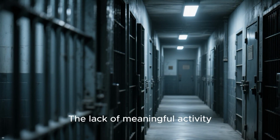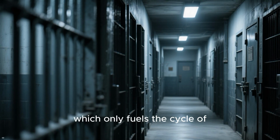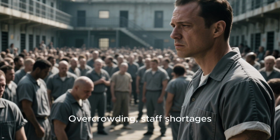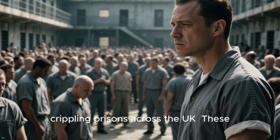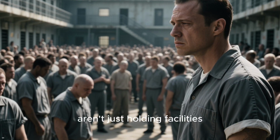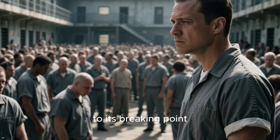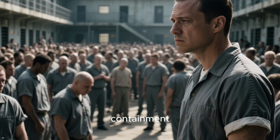The lack of meaningful activity can lead to a sense of hopelessness, which only fuels the cycle of reoffending. The situation at Wandsworth reflects a nationwide crisis. Overcrowding, staff shortages, and a lack of resources are crippling prisons across the UK. These aren't just holding facilities. They are supposed to be places of reform. But when the system is stretched to its breaking point, the focus shifts from rehabilitation to simple containment.